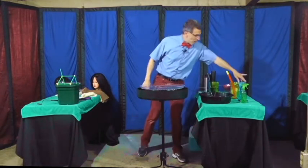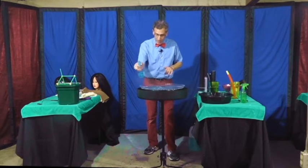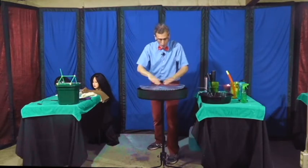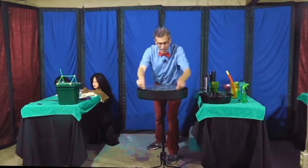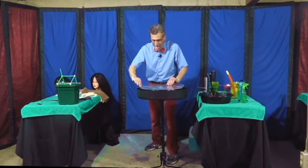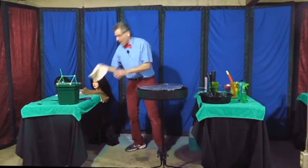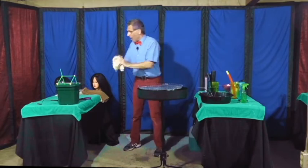In order to make bubble domes, I need to spray a little bit of water on my bubble tray just to get it a little bit wet. And I'm also going to put a little bit of the bubble juice all around my bubble tray. I want to make sure that it's very slippery, very slimy, and nothing is dry at all. Bubble domes need to be slippery and slimy. I'm going to wipe my hands off, and then we're going to get started.